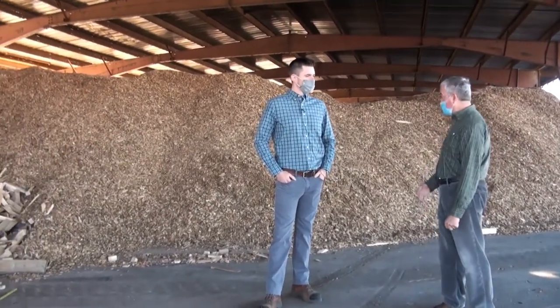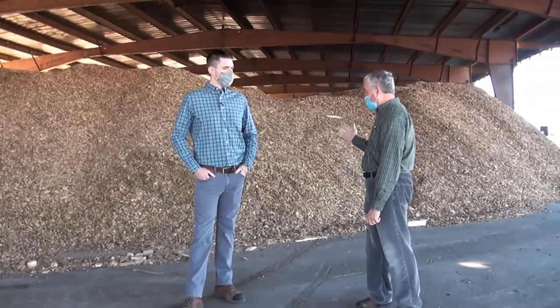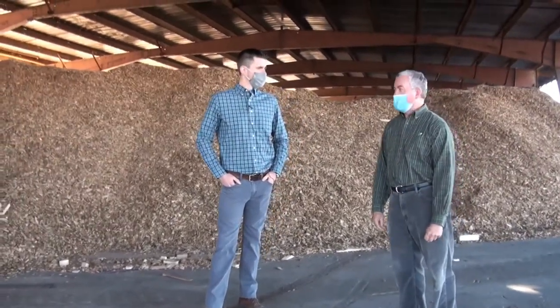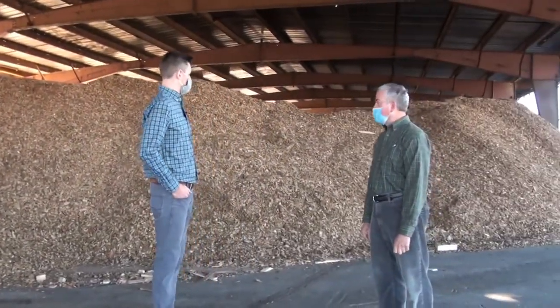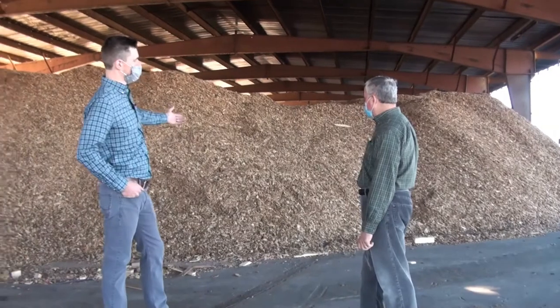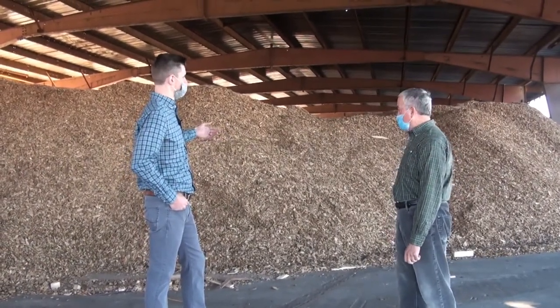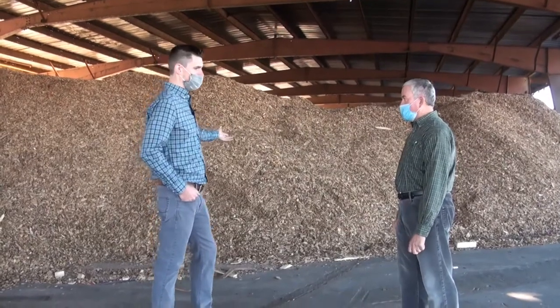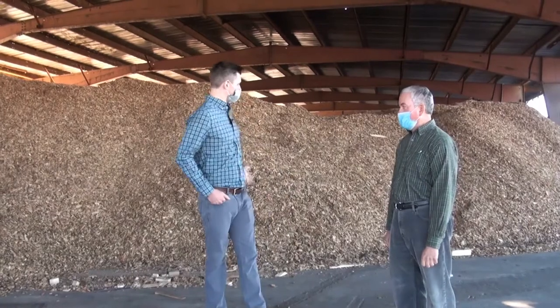Now, we're standing in front of this huge wood chip pile, or piles. Where is this all going? This is just a dry storage for chips. A lot of this will be going as playground chips, or ground into mulch, or even biomass.